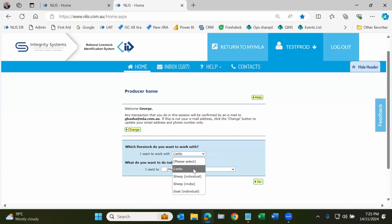Today we're going to do a transfer of some cattle, and we're going to do some sheep as well. So we'll click on cattle first.